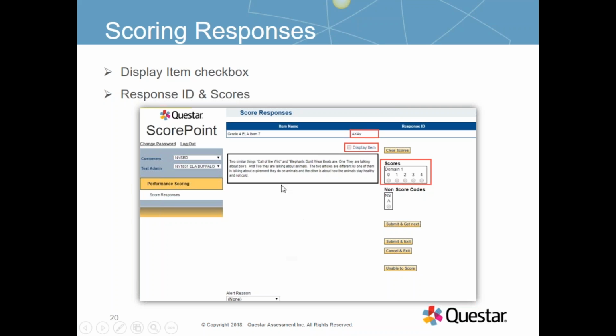In the middle of the page, you'll see this is an example of an ELA response that you'll be scoring. Again, you at this point already know how to score this item. You've already been trained on that aspect. So all you see is what the student's response was for that item. If you would like to see how the student saw that item, you click on this display item checkbox. I'm trying to use my cursor, here we go.